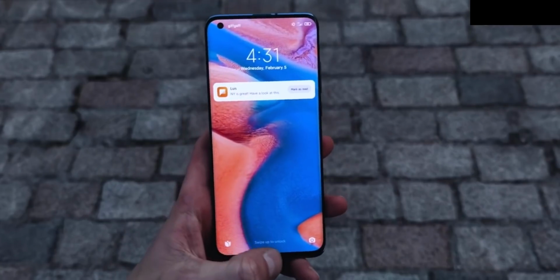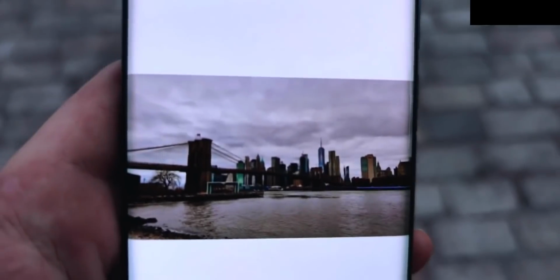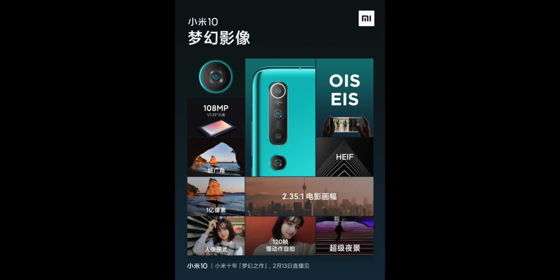We learned way more about the hardware and the software in the Mi 10. Xiaomi officially gave us this infographic today. So yeah, we have that 108 megapixel camera sensor. We are all well aware of this right now. This is the HMX made by Samsung.